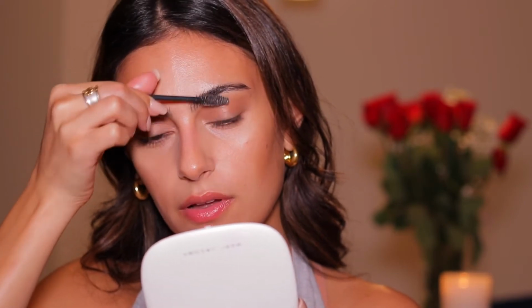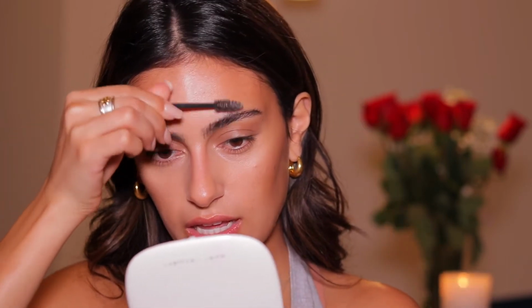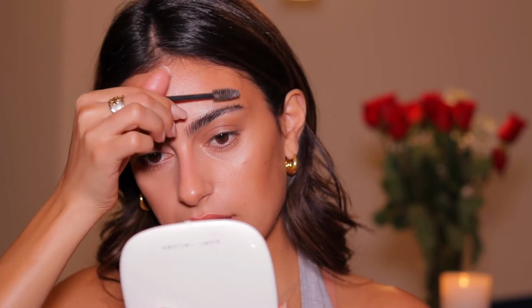So literally, I'm just brushing it up until the hair starts to stick that way, because it's taking a little bit of time for it to actually stick up. But I think that's just because my hair is not used to it. The only other thing is the shape of my eyebrow is arched, and this kind of screws that up, but it's okay. We're gonna figure it out. Oh my gosh, that looks crazy.